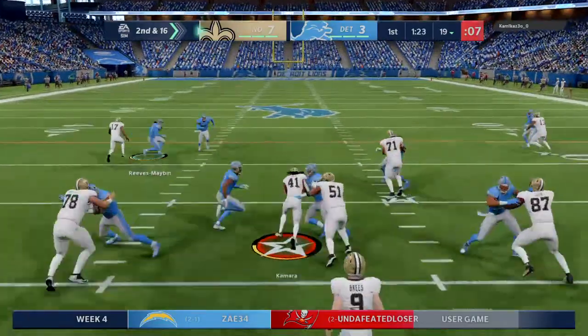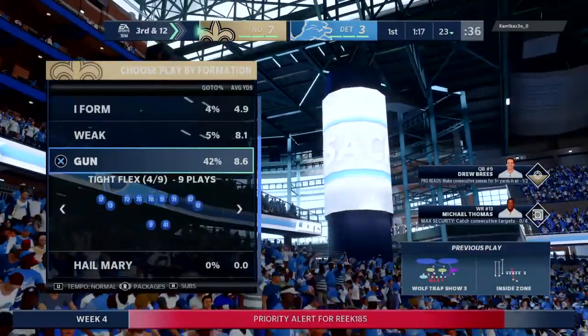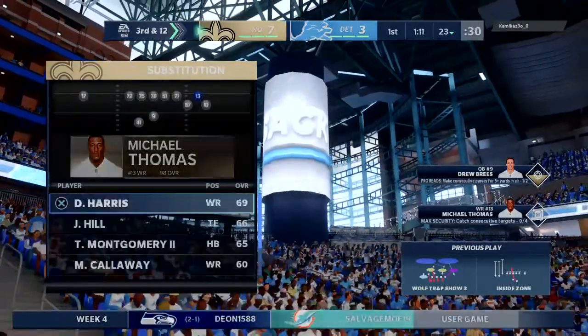From the gun, it's a run for Kamara. He'll push forward for about 4 up to the 23. Kamara, the ball carrier. Brandon, all things considered, they have to feel pretty good about getting that type of a gain, considering the blitz that they just had against them. Down.